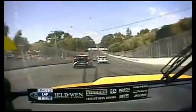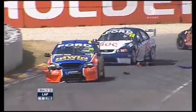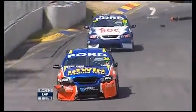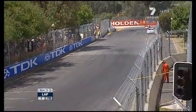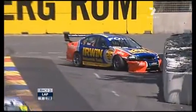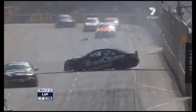Huge oversteer moment for Stephen Richards on the exit of 7. This is James Courtney's Geraldine Falcon, and there's trouble for Alan Gurr in the Irwin Tools. Car number 26, one of the Gary Rogers Motorsport cars, also caught up in that, it looks like. Steering arm damage on Alan Gurr's car in the front right-hand corner. And Steve Owens in the wall here in the Autobahn entry at turn 8.